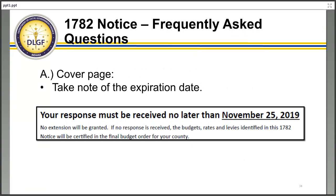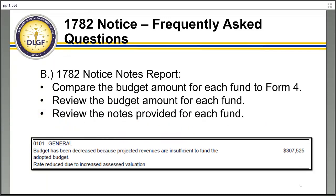So the very first page, the cover page, one of the most important things here, and the only thing that changes here, would be the expiration date. You have to respond by this date, otherwise we cannot take into account any requested changes. So definitely take note of when that date is.